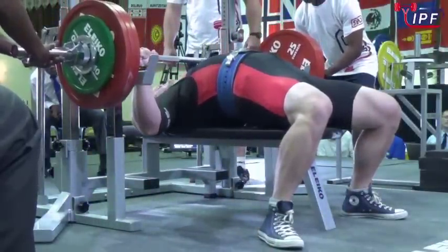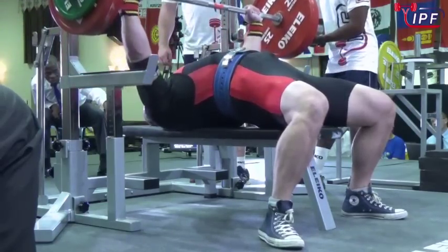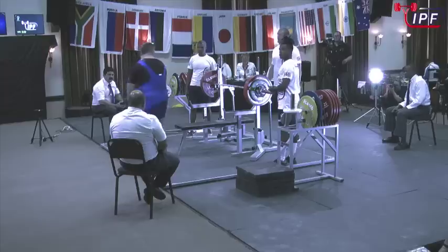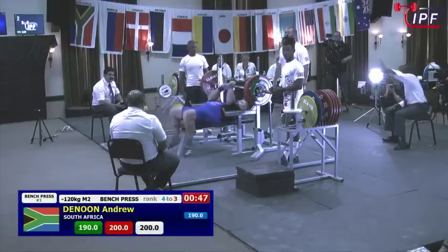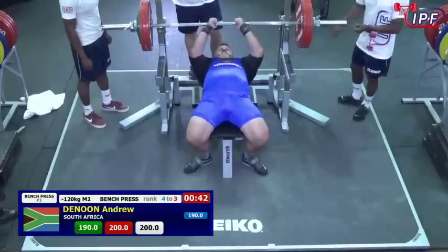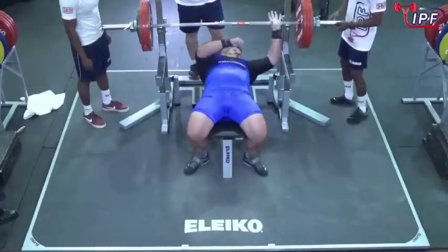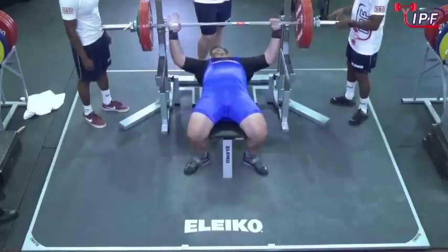Okay, so another South African lifter, coming out for 200, which he failed last time. Can he do what Van Wyck did? He's certainly going to give it a try. This will be his last year as M2. Or is it? No, this is his first year as an M2 because he's 49. In fact, quite a few of these lifters have come into this class this year.